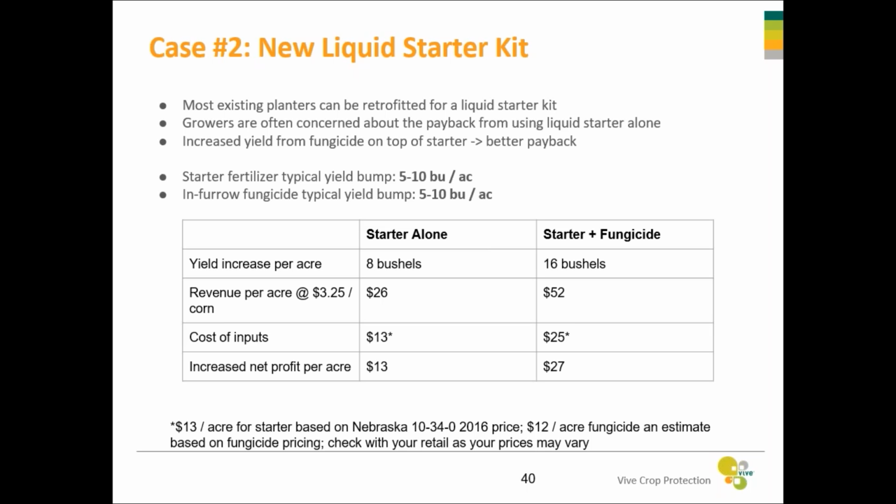So let's assume you get 8 bushels an acre for your starter. At $3.25 corn, that's $26. Let's say you buy 10-34-0 for $13. That means you're making an extra $13 per acre. For starter and fungicide use, you double your yield benefit. With $12 fungicide, that means you make 27 extra bucks per acre.